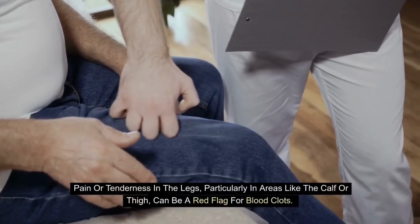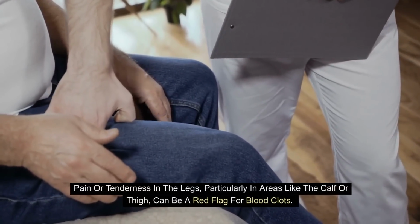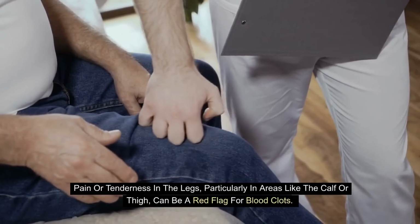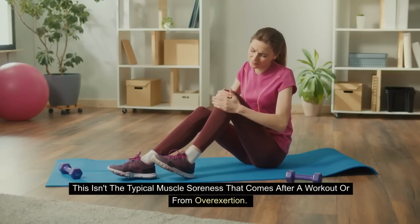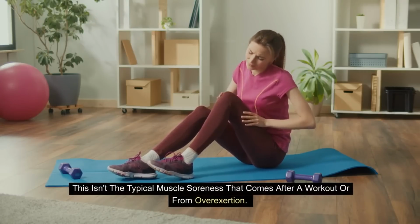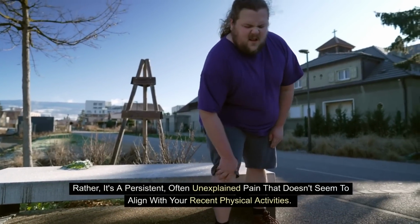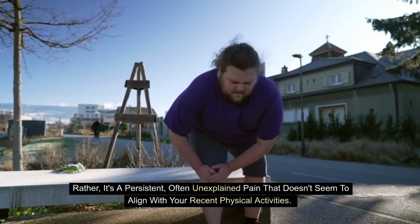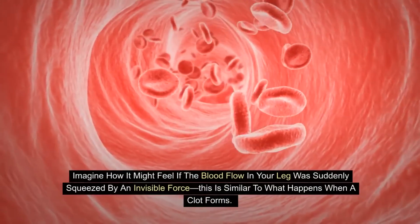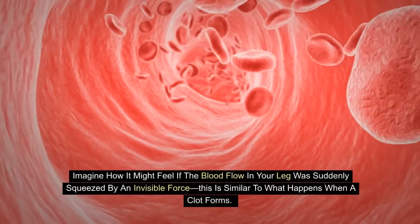Pain or tenderness in the legs, particularly in areas like the calf or thigh, can be a red flag for blood clots. This isn't the typical muscle soreness that comes after a workout or from overexertion. Rather, it's a persistent, often unexplained pain that doesn't seem to align with your recent physical activities.